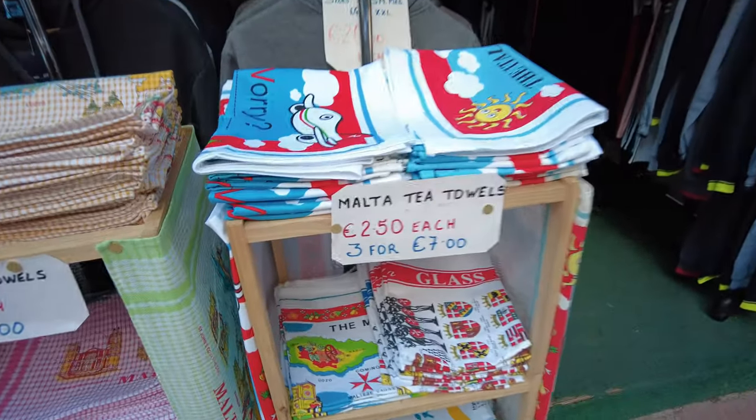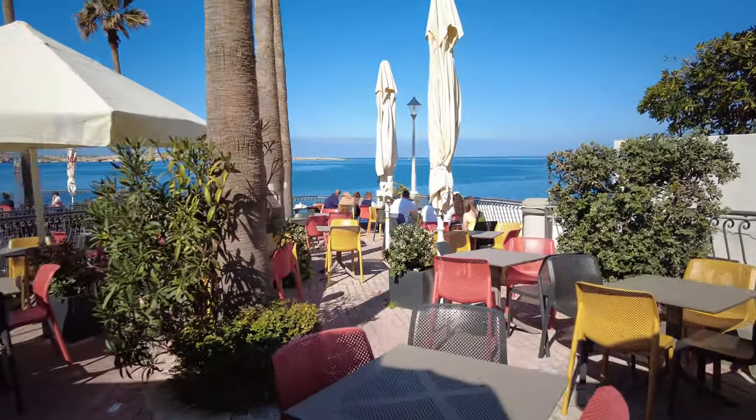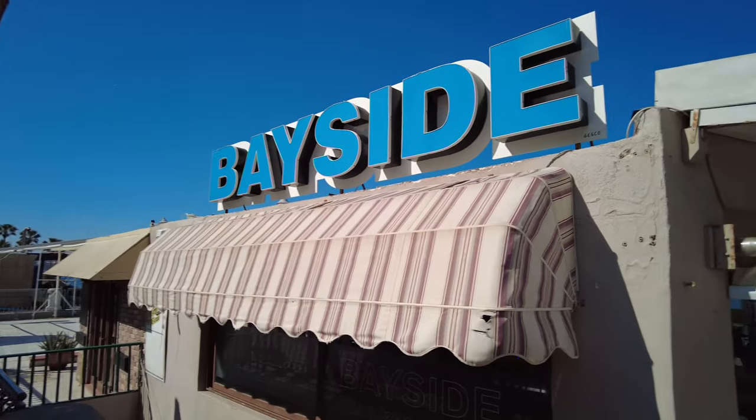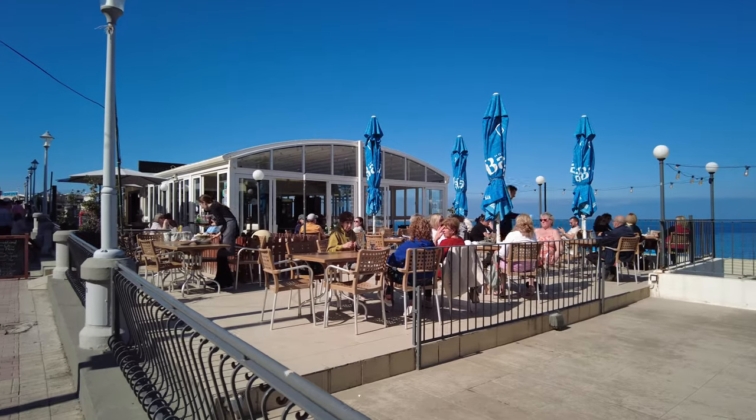We'll go and visit this shop first and then I'll take you around the promenade and around the square, show you all the shops and restaurants and even the prices so that you know what to expect if you come here. So let's go.